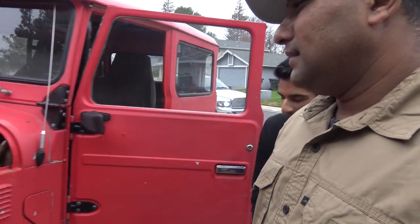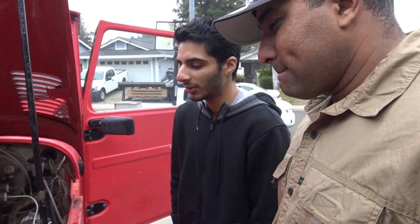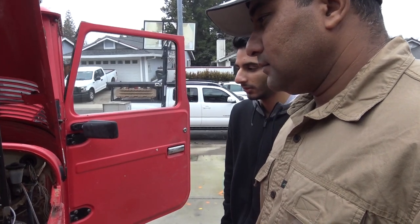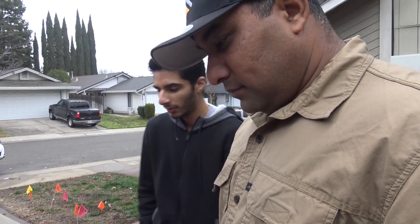And what are you guys doing this morning? We were tightening the belt because it was too loose and it was squealing a lot. We over-tightened it last night and it fell out. All right, so I guess the next thing you need will be a winch, right? Yep, a winch. Well, guys, there you have it. We'll see how he does on the trail.